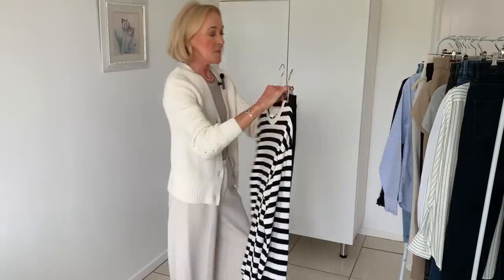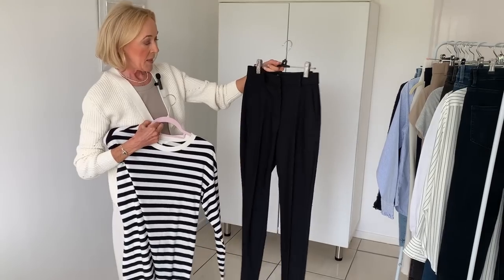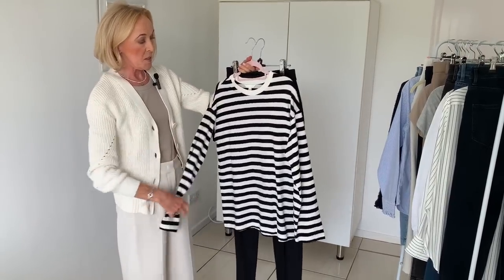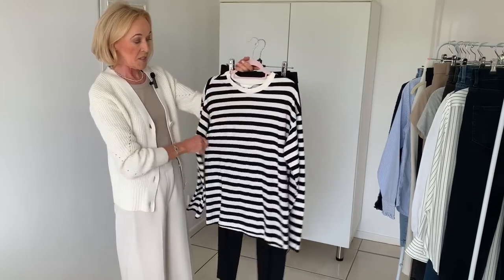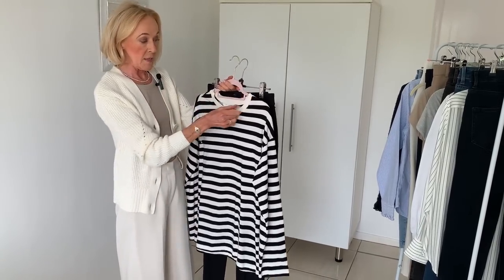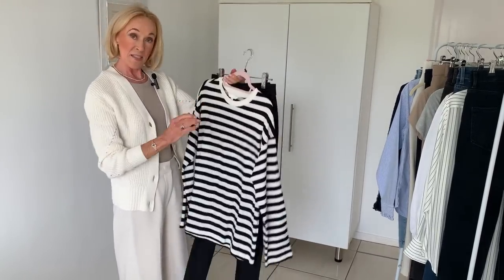Something a bit different again. Now, if you see my videos, you'll know I like navy and black. These are the same pair of trousers, except in black. And all I'm going to do is pair this with a really wide, long sleeve t-shirt. This is from H&M. This is an extra small. I bought this last year, but they do these staples every year. I think I've mentioned before, I love how they edge this with the cream. I think this is very flattering across the neck. And I love navy and black together. So that's the next outfit.